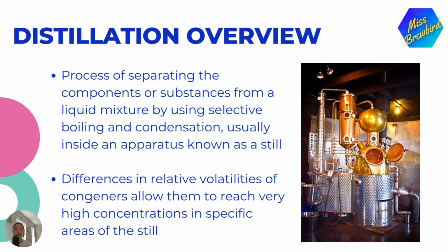Okay, so now moving on to distillation. So a quick overview of what distillation is. It's the process of separating the components or substances of a liquid mixture by using selective boiling and condensation, usually inside an apparatus known as a still. So how we use this selective boiling and condensation is by knowing the relative volatilities of the congeners inside the liquid mixture.